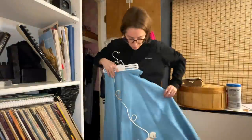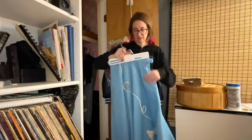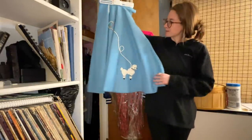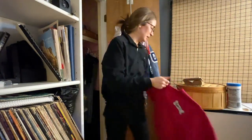This was my poodle skirt, probably from like fifth grade. It's fun though. You made this. Maybe it was for Halloween. That would make sense. Yeah. Did you make this for me? See, my family's always been a very DIY family.